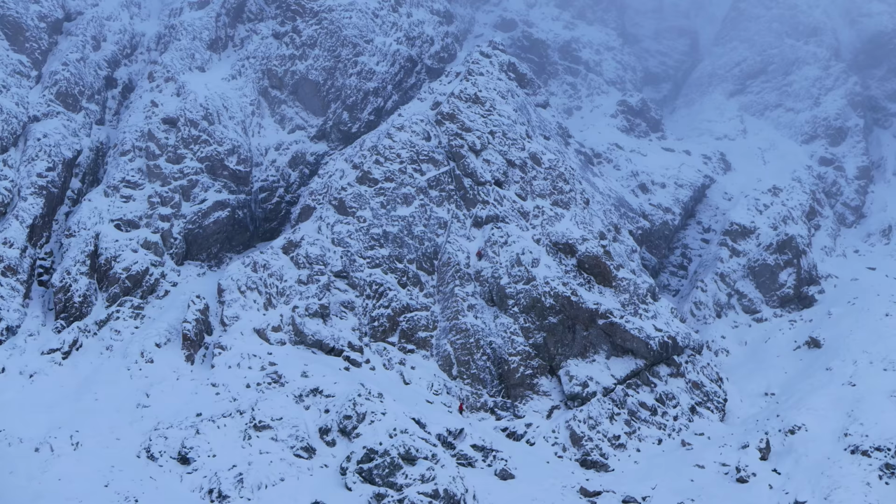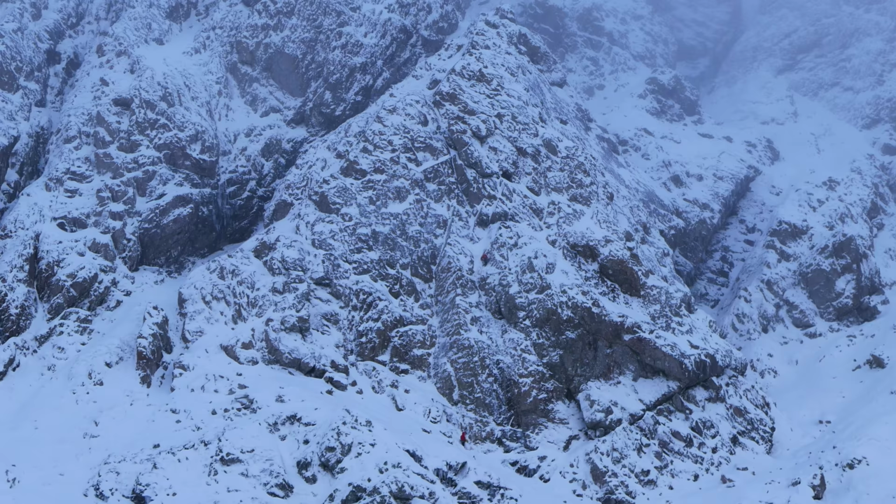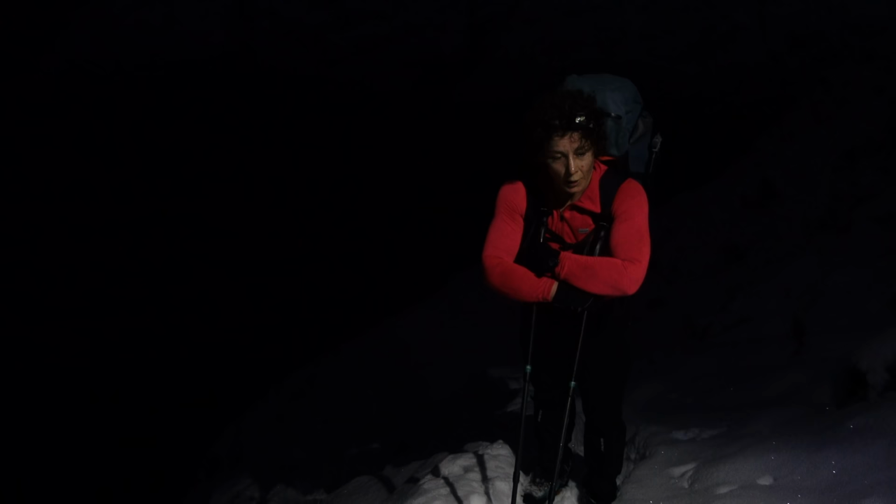By coincidence, Andy Nelson, who did the first summer ascent of the route, happened to be walking past as we were climbing it and took a photo of us. He sent it to us the next day, and we invited him to come out with me and Helen for another winter route a few days later. It's a bit of a brutal start to the day, this. Steep, isn't it? Yeah. Unrelenting.